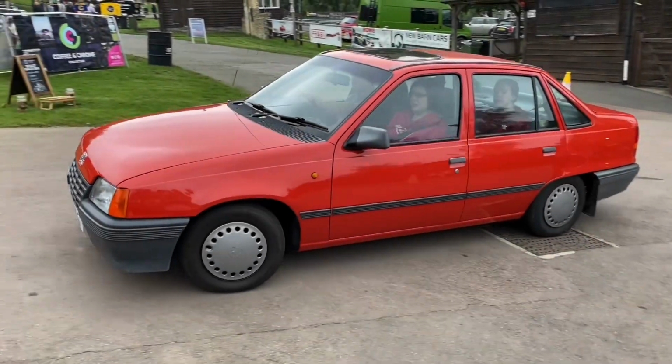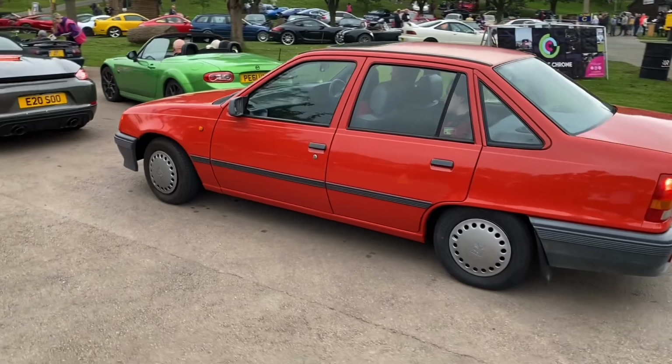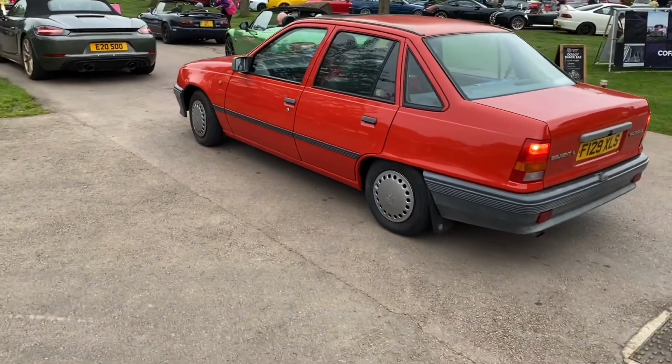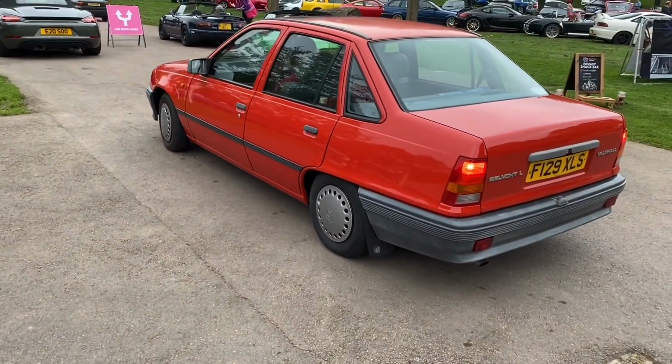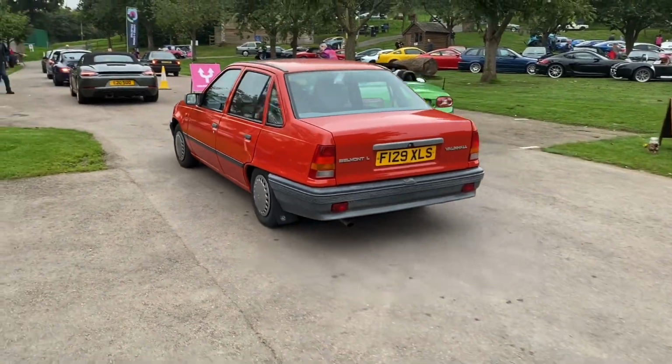Here we go, a Vauxhall Belmont. When's the last time you saw a Vauxhall Belmont? The booted version of the Astra. This one is absolutely stock, from its plastic wheel caps. Lovely plastic wheel caps. It's an L. Oh, that's great to see that one, isn't it?